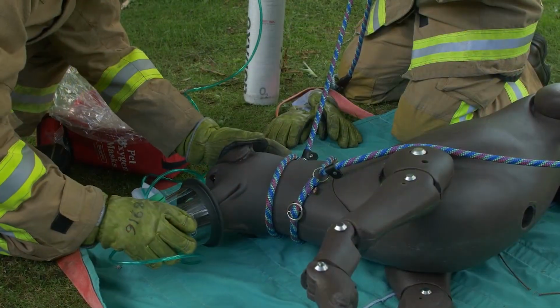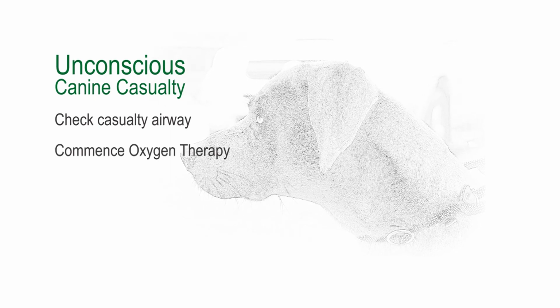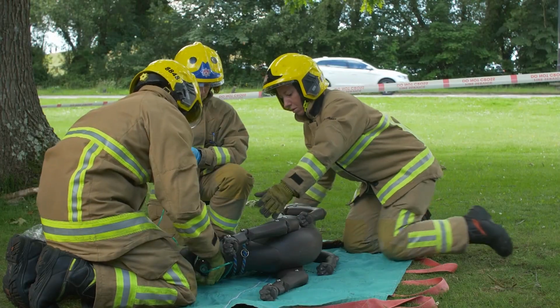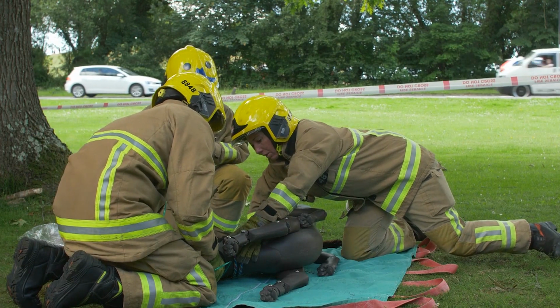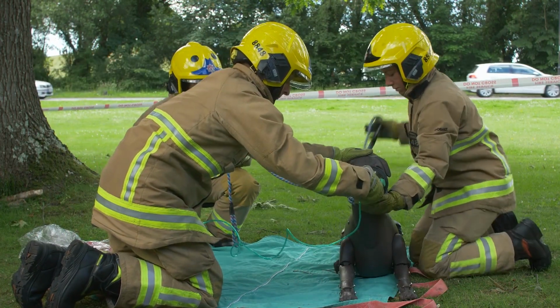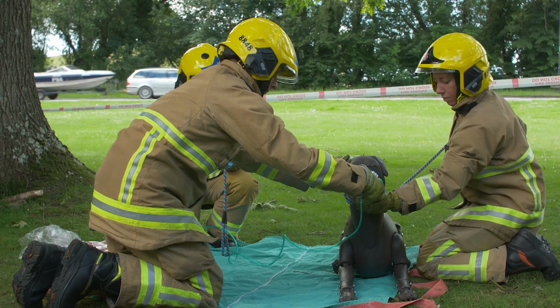And we're going to initially check the face and airway to determine whether we need to take any action to remove any constriction. And then commence oxygen therapy as soon as possible at 5 litres per minute. Move the animal to a sternal recumbency position and ensure that the airway is maintained. Good practice as soon as possible would be to fit a muzzle. That will be in preparation for it regaining consciousness.